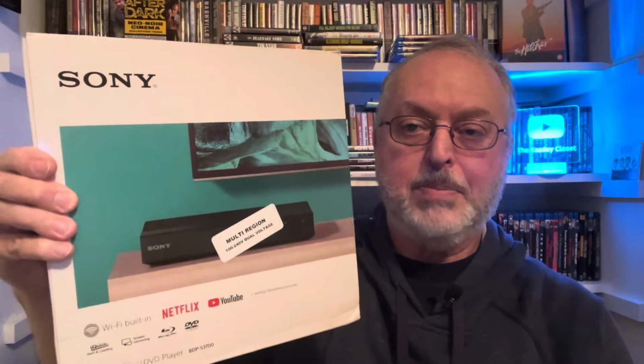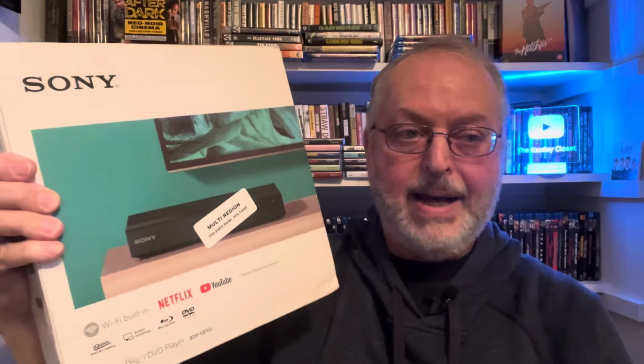But meanwhile, I'm using my old Sony player. So fortunately, I did have a backup. This is the S3700. It's an all-region player. It's okay. Honestly, I think the Panasonic had a better picture, but I'm going to check it out more. I'm just glad I had a backup player here so I can watch some of this stuff.